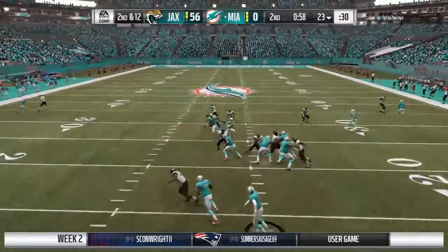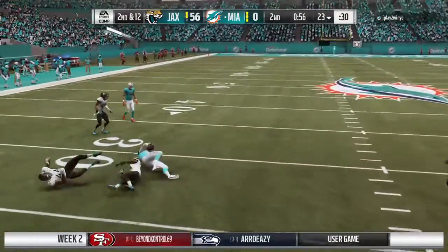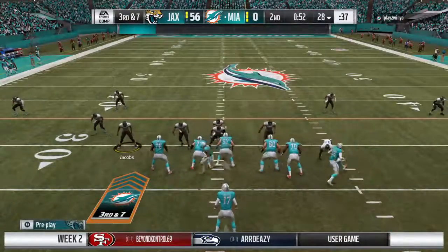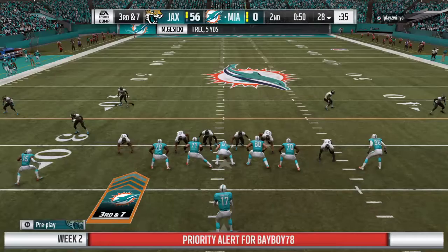On 2nd down, here's Tannehill. And it's a short one here, complete to his tight end. And this one will go to the 28-yard line. That catch good for 5.